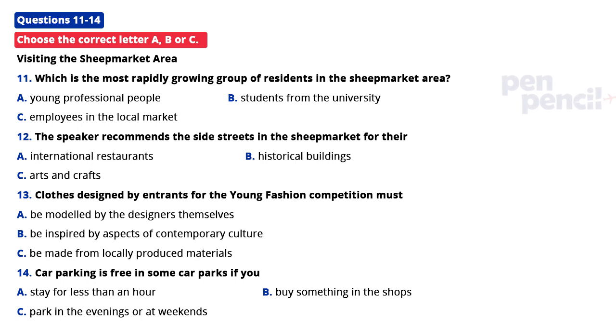The nearby university has always meant the area's popular with students who come in to enjoy the lively nightlife, but now graduates embarking on careers in the worlds of fashion and design are buying up the new apartments recently built here to replace the small houses where the market workers used to live.